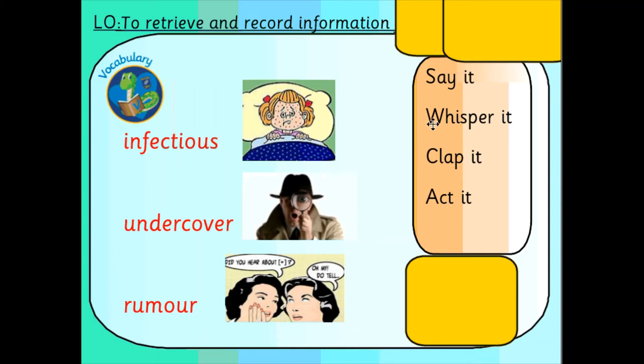Okay, so can we say these words? Infectious, undercover, rumour. Can we whisper them? Infectious, undercover, rumour. Can we clap them? Infectious, undercover, rumour. Okay, and perhaps you can have a go at acting them out. See how creative you can be. So if you want to pause the video while you do that.